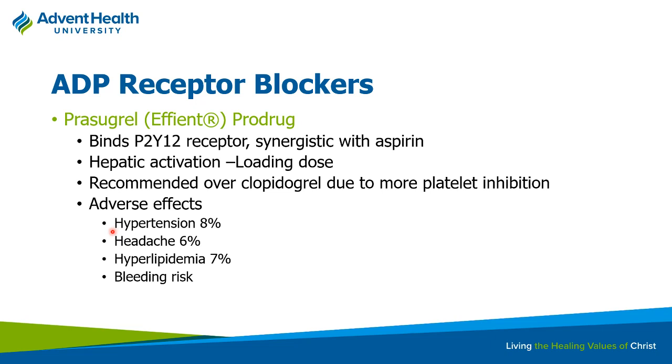Again, a lot of these patients are probably what already? Probably hypertensive to begin with. It's probably what was the pathogenesis for some of their ischemic heart disease in some cases, right? Hyperlipidemia, again, these patients may also have this concomitantly, so these are things you want to be looking out for.